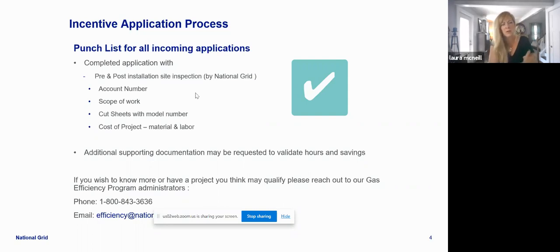It's not complicated at all. So we go out, we do a little site inspection. That's something that we do internally. It's something I do probably a couple of times a month. There's an application with an account number. Tell us what you're planning on doing. What are you thinking about installing? And then we need a cost. We take all those things together, we hand it to our engineers, and they come up with a therm savings. There's no cost to you to do this. There's no fees for National Grid. So it really is a wonderful program as far as being easy to get an incentive letter from National Grid, and we try to keep that process as short and painless as possible.